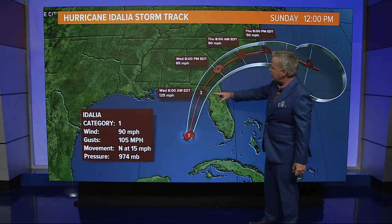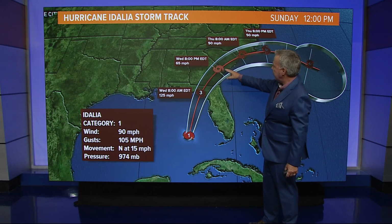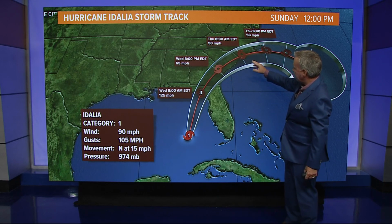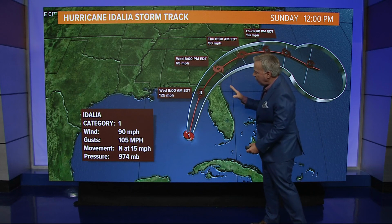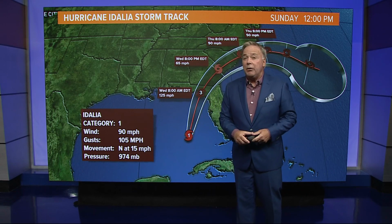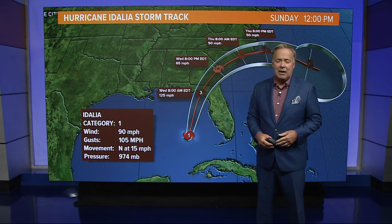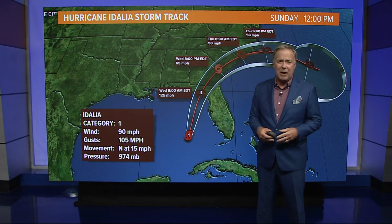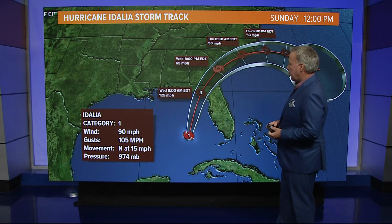But then 12 hours later, that evening, it's already weakened to a tropical storm as it crosses from Georgia into South Carolina. And then 12 hours later, it's about ready to leave the coast of North Carolina. So if all that comes true, maybe the strong storm never really produces catastrophic flooding. The Florida forecast is for up to 8 to 10 inches, maybe isolated spots of 12 inches of rain. Sounds like a lot, but that's not catastrophic for Florida.